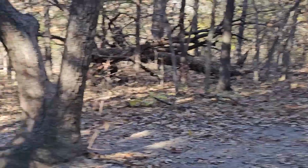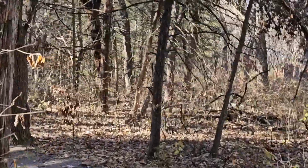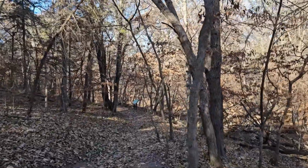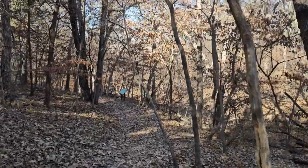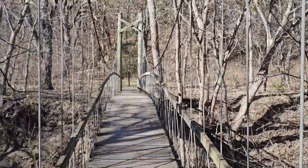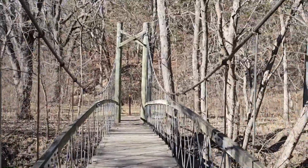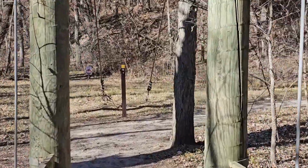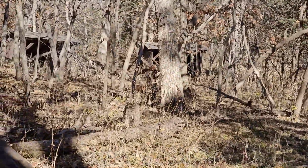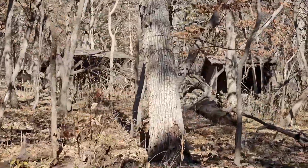All right, from here, let's turn left to go toward the suspension bridge. There we go, that's what we've been looking for. We've got our shelters right here. I'm going to get settled in, gather up some firewood, and let's make ourselves a Thanksgiving dinner.